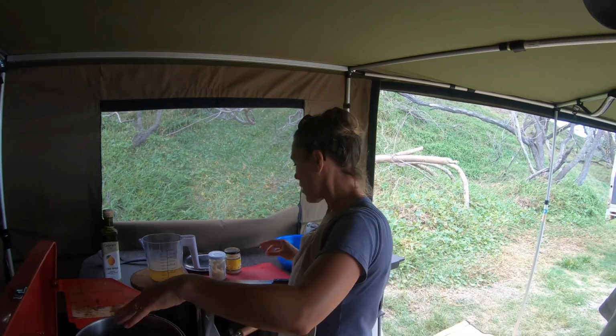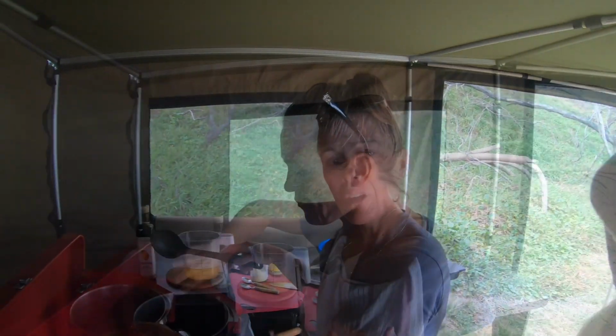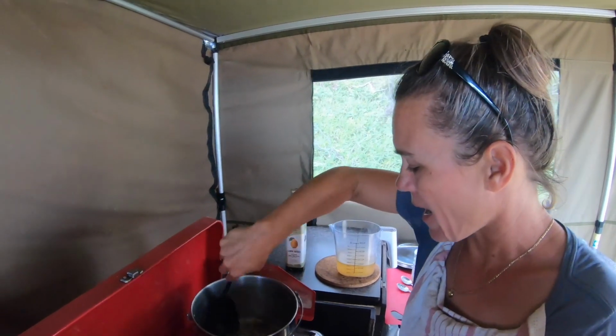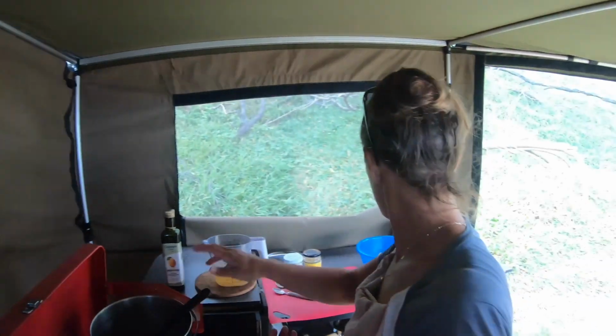Alright, I'm going to get that going. Oh, if only you could smell this. Ooh, that is delicious. Okay, so a bit of parsley. I had a bit of fresh parsley there, as I said. Now, I'm just going to chuck these babies in.